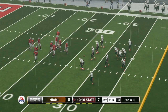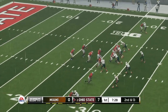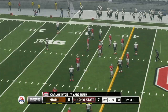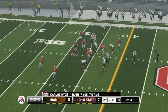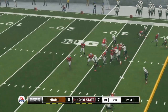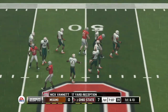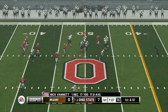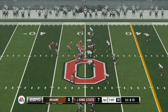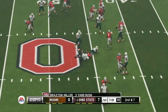From their own 26-yard line, it's second down. Ohio State up 7 points. Nice run there as they work the outside. Hyde picks up about 7 yards there after getting the ball in the misdirection. Pulls down the catch, and he's got room here. And he's taken down at the 47.